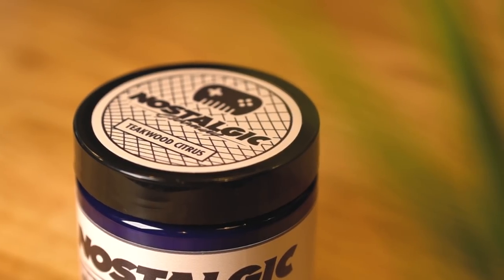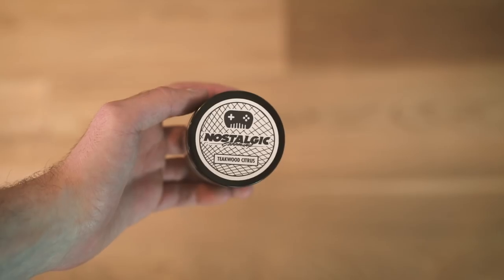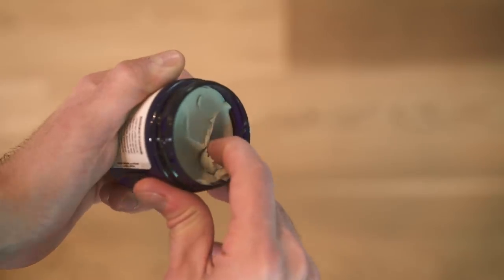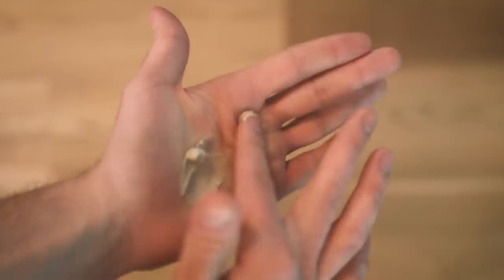Now, I'm not gonna spend too much time on this clay simply because out of the bunch, this is most similar to traditional heavy clays, which I've talked a lot about on this channel. Now that's definitely not a negative. Some of my favorite products ever are traditional heavy clays, such as Cavalier Clay by BluMaan. That's a great product. But out of the four, grooming clay is the thickest of the bunch.